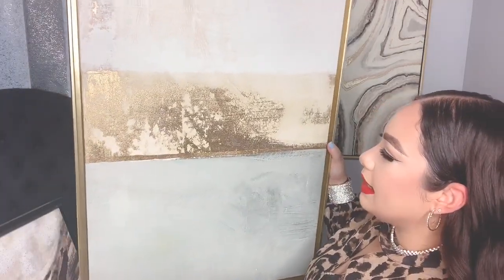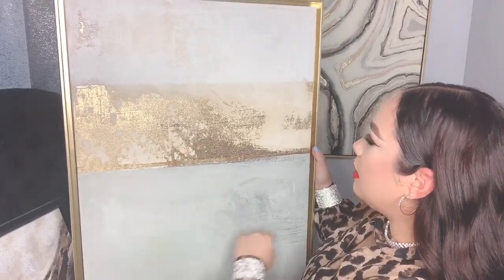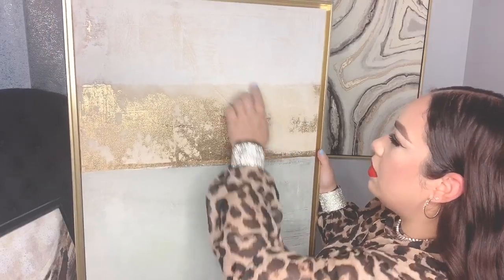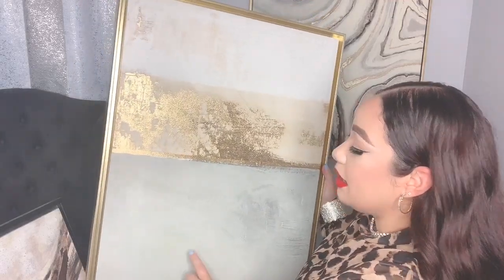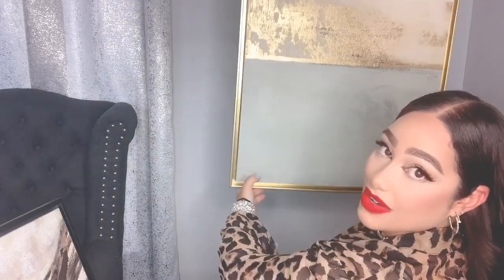I also like that the gold here is pretty shiny and reflective. And then like I said, in the back is just like more matte gold. And then up here we have like white and a little bit of beige, and then the grays down here. So I originally had this in my living room, which was actually right there.